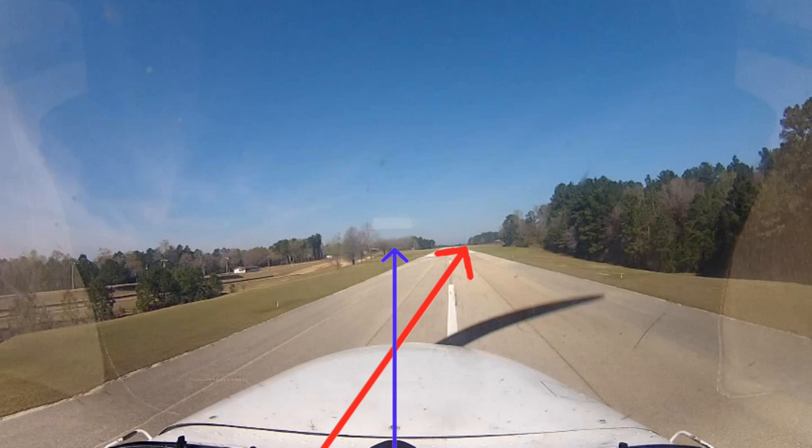Now, here's where the plane's really pointing. Quite a difference, huh? So if I change the place where I'm looking to be straight ahead of me and at the horizon, then I would have been able to easily see that I was yawed off to the left, just like Scott did.